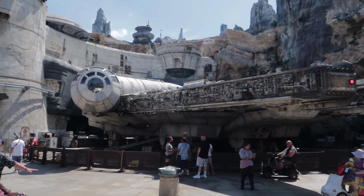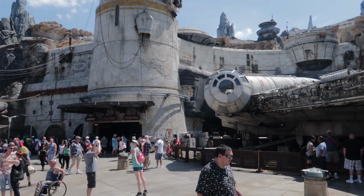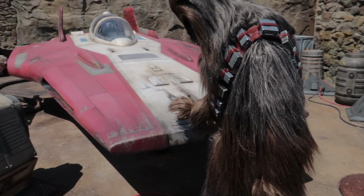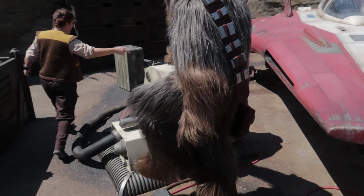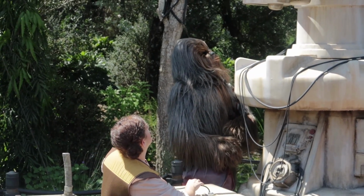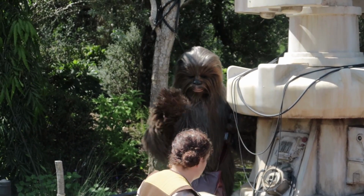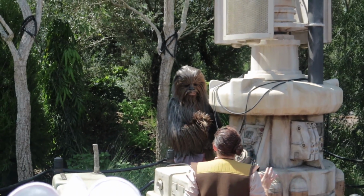A quick check on Smuggler's Run, and I can report it is a 45-minute wait today. Well, oh goodness, we've got Chewbacca doing some work on a little fighter over here. Well, Chewie has moved on to another repair job over here, working on this moisture evaporator, I guess. Fix it up, fuzzball. That's all I have to say.